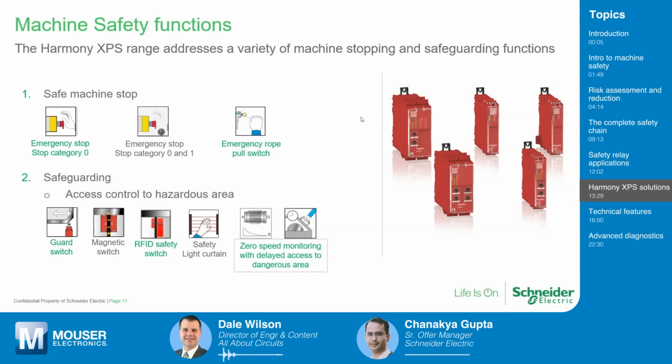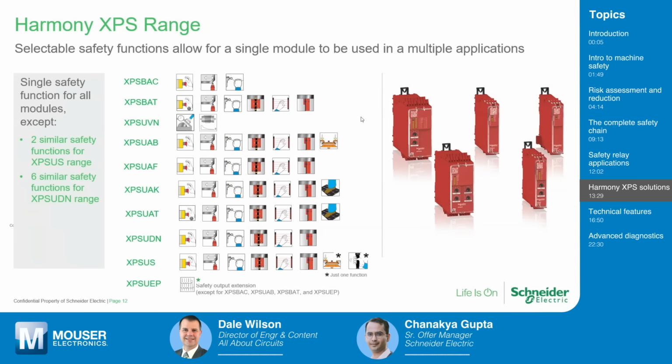Can you explain the difference to me between stop categories 0 and 1? I'm not familiar with those. Stop category 0 would in this instance mean an instant stoppage. Stop category 1 is something that has a time delay.